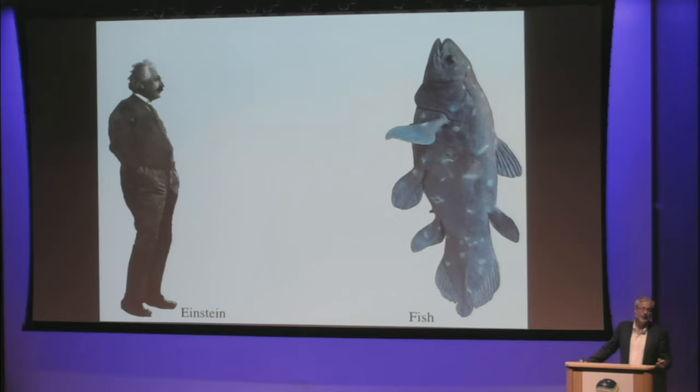You can compare Professor Einstein to the fish. I labeled it here. Einstein's on the left, by the way. You can compare Professor Einstein to the fish, and we can do it with the fossils to show the continuity, but we can do it in development. Let's just take a little riff on the development here.